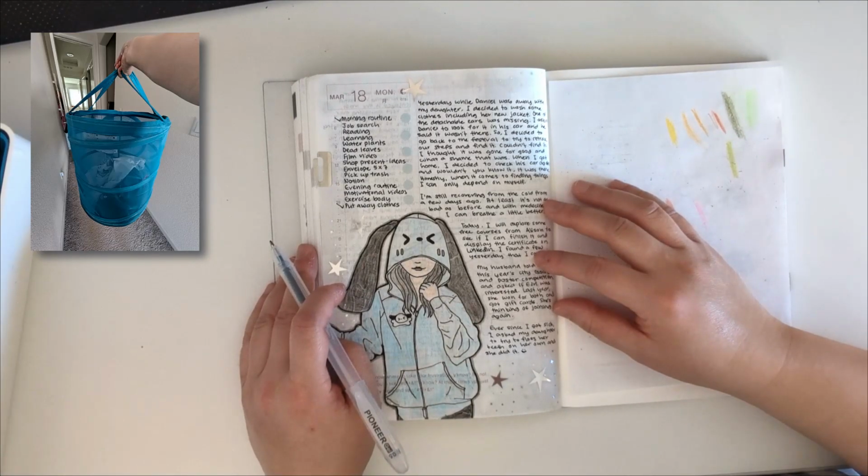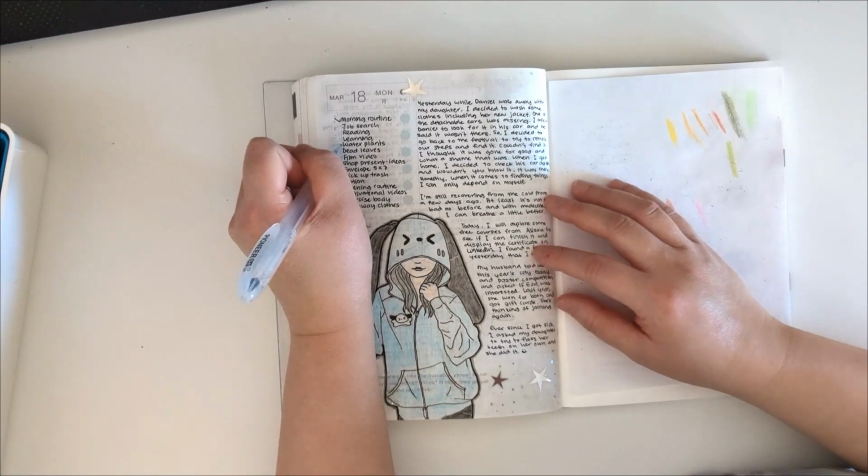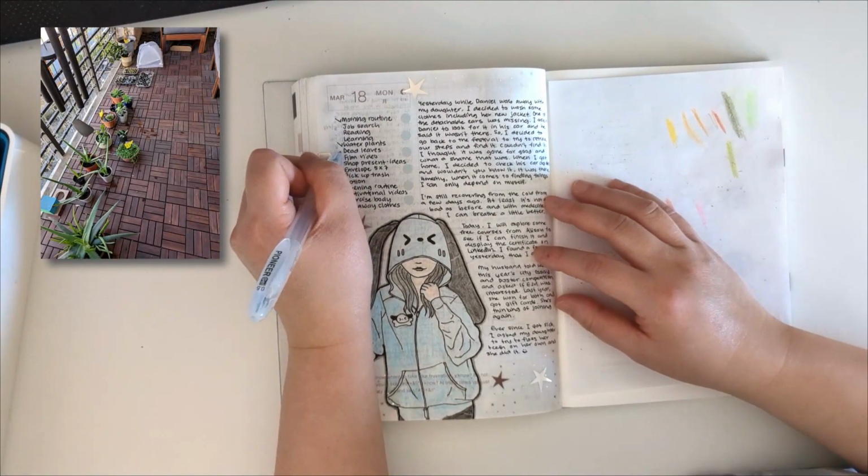I don't know why I don't do them the same day as I folded them, but they do get taken care of the next day at least. Next, I checked off watering plants because I did do that after I hung the chimes at the balcony.